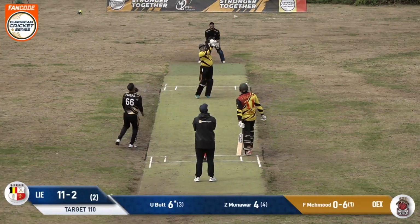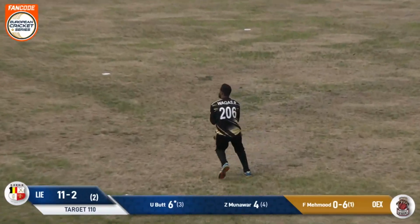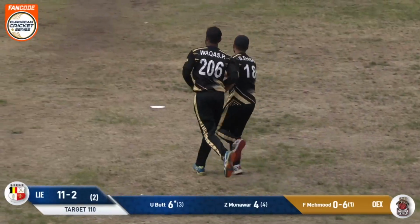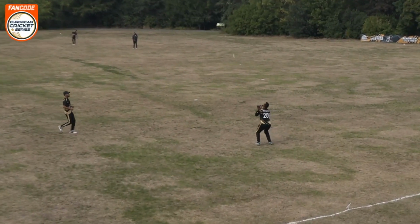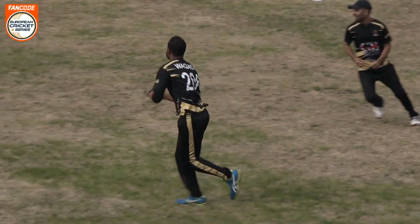Here's Faisal Mahmood. Now this is going miles in the air. Well, this is holding up as well. It's another catching opportunity, and Waqas will take it. And it's the Exiles on fire early, and that's a key wicket because Umair Butt has been brilliant in this series, but this one, he just gets the timing wrong, doesn't it? It goes more or less off the middle, but it goes so high, it doesn't have the trajectory to get it over the boundary line.